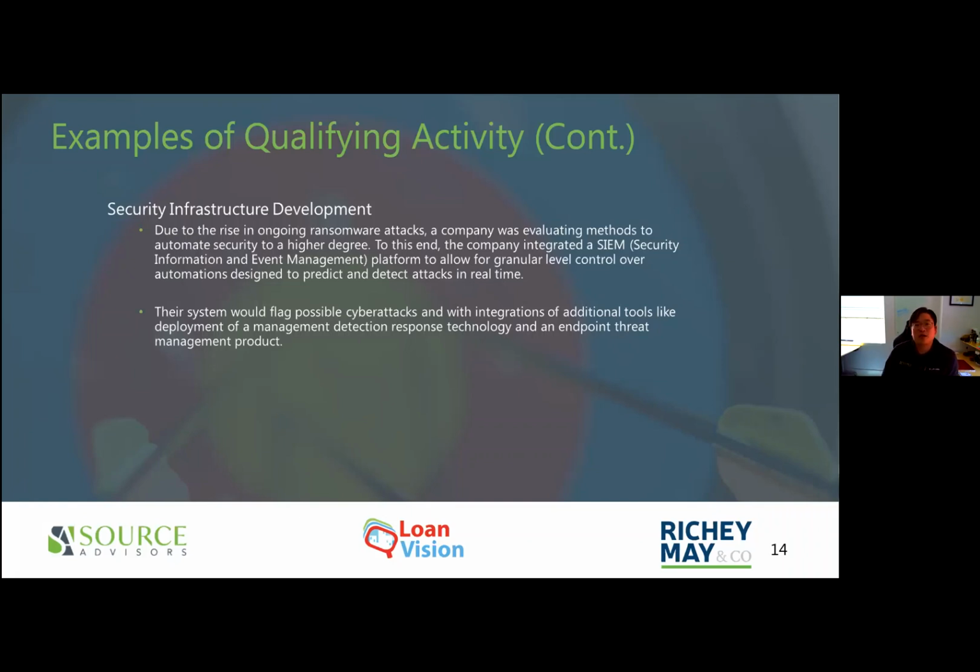And some of the work that we've also qualified is work that went into integrating some of this stuff and making some of the hardened code changes that needed to be made in order to make infrastructure more secure, not only for the client, but also for the company itself. Let's move on to the next slide.